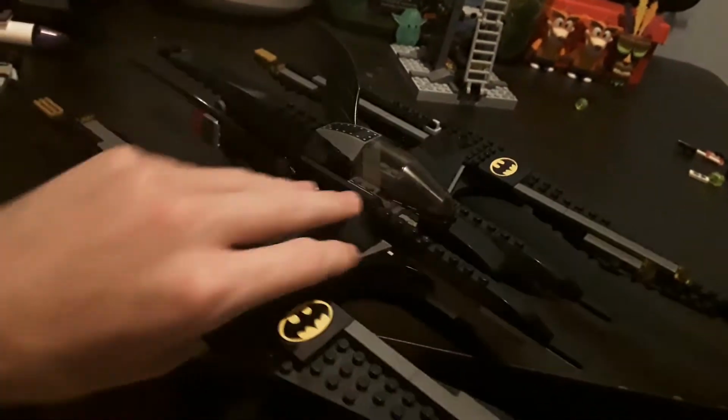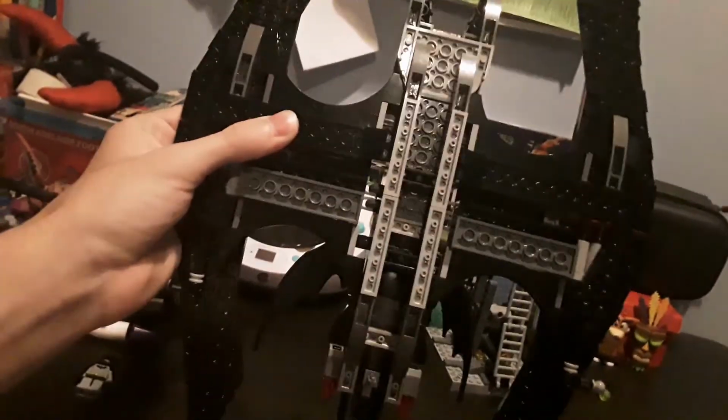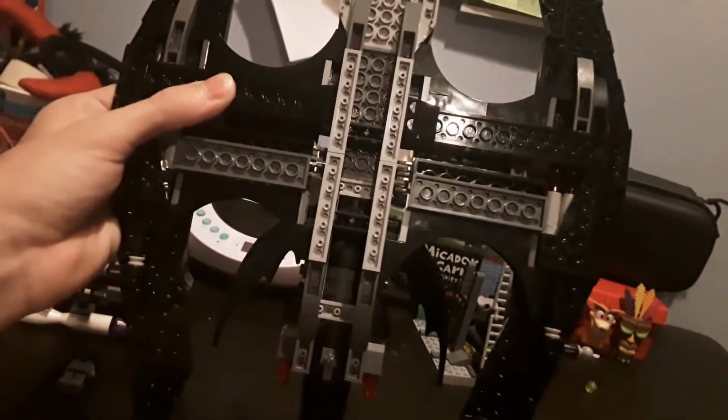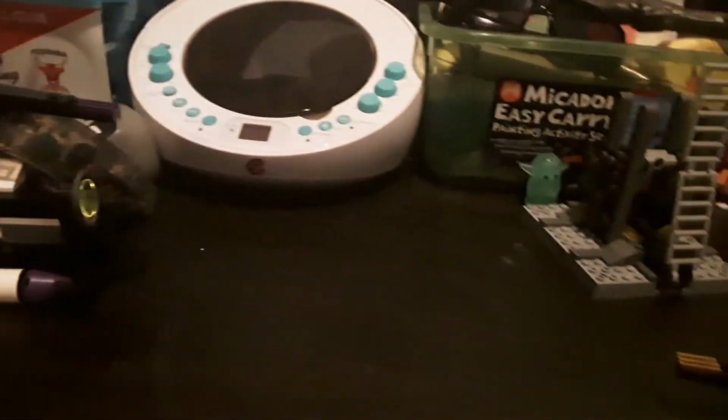Now, the only problem I really have is the other side is very grey, and it's not pleasant to look at. It's like they didn't even think at all. If they replaced them with black pieces or covered it up, it looks like it's only been half done, actually. But this one looks good too. Nothing I really want to say about it.